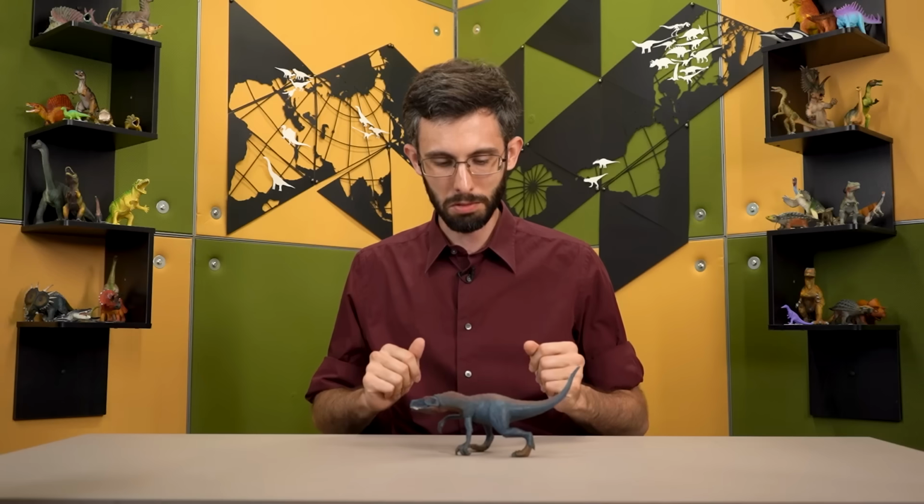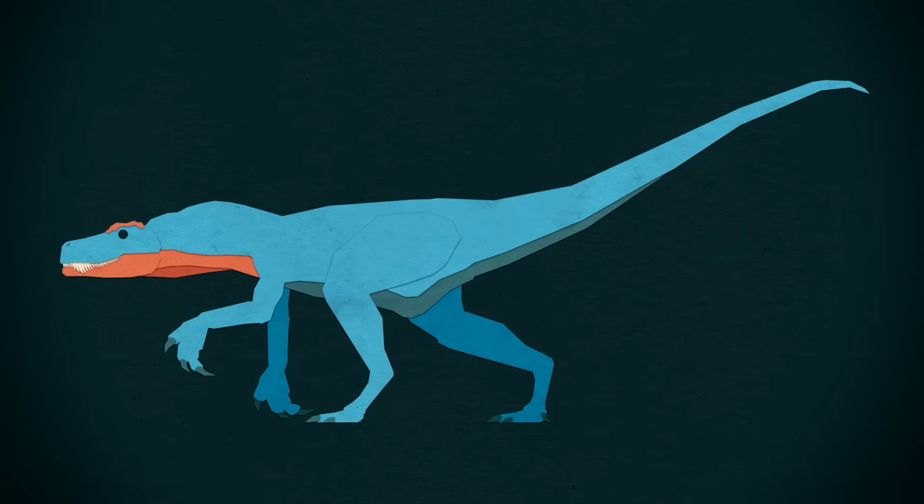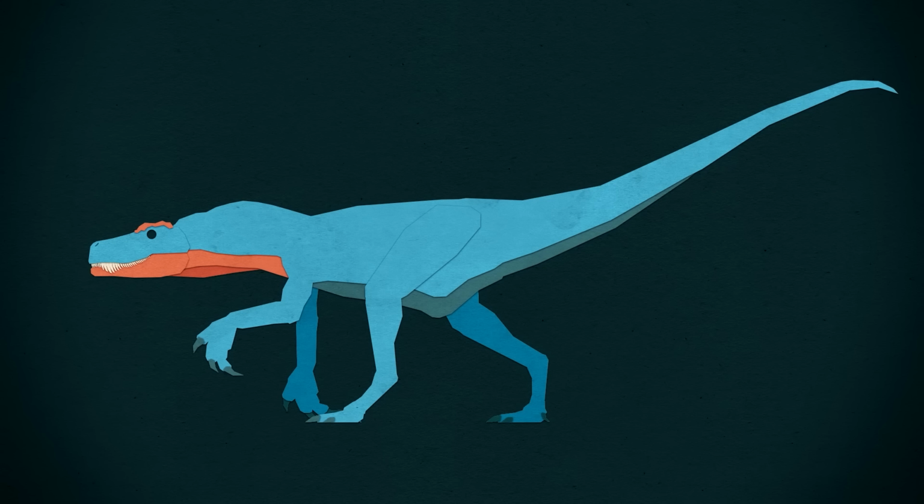Based on muscle and ligament attachments on the leg bones, as well as just the sheer size of the hip bones, we would expect that Herrerasaurus would have muscular legs, but this toy is taking things a bit far. These are quite oversized thighs on this toy.